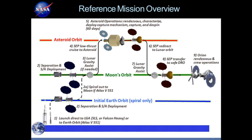And then we capture it, detumble it, despin it, and then use the subsystem to redirect it back to another lunar gravity assist, which captures it into the Earth-Moon system. Then a little bit of additional thrusting with the subsystem and some other fancy low-thrust trajectory work, and we get it into a stable distant retrograde orbit around the Moon.